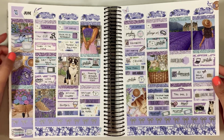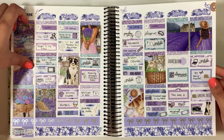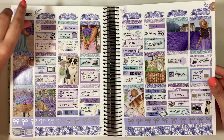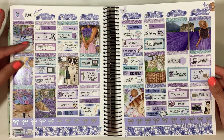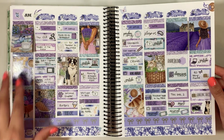There's so many full boxes. I guess I used a lot of extenders to make sure I could use them all. This one flips up, and we have the tall box under here. I love these hydrangeas mixed in with the lavender.